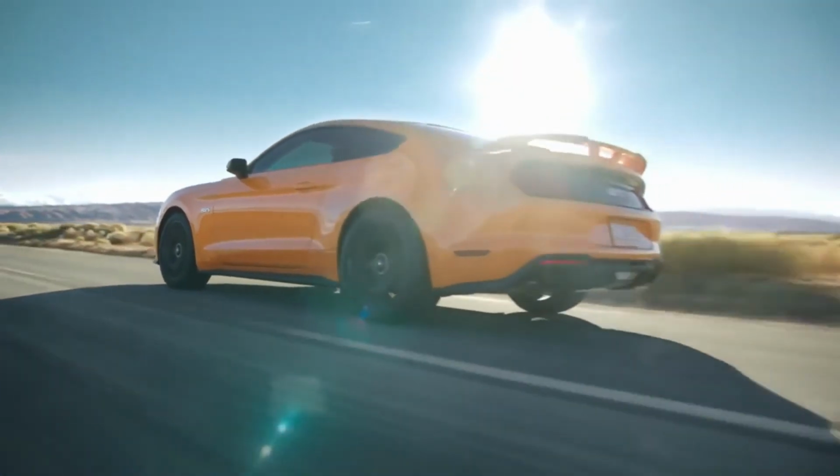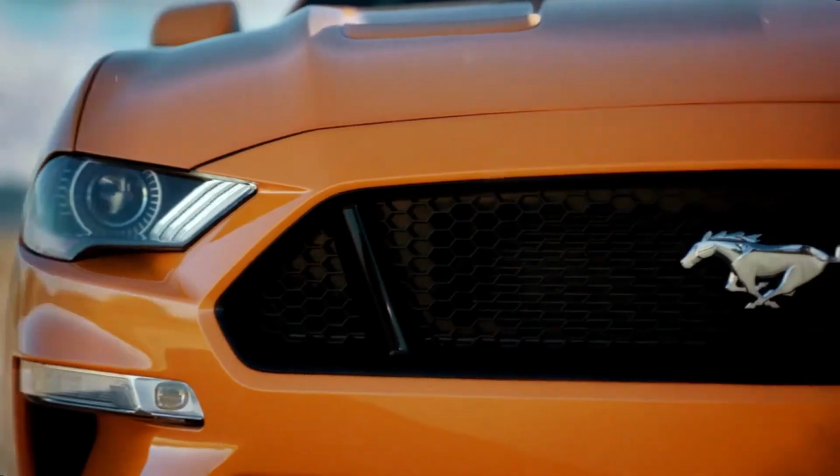this one. And with My Mode, you can dial up or down that iconic Mustang exhaust note.